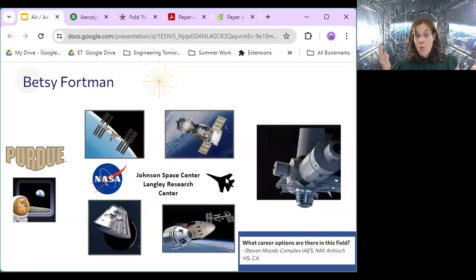One of your questions came from Stephen Moody Complex, and you guys asked, what career options are there in this field? Well, you can see on my screen here, I had a variety of options, whether it was just working on one subsystem, whether it was working on a launch vehicle or the vehicle that the crew would take, or just helping to define the requirements that would take the next crew up. So there's tons that you can do, and it doesn't necessarily just have to be in an engineering capacity.